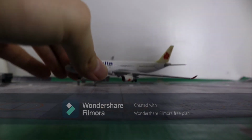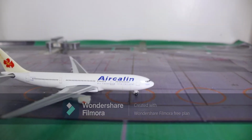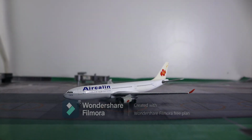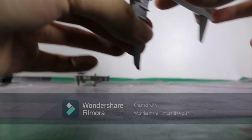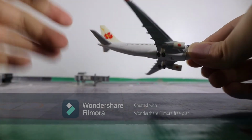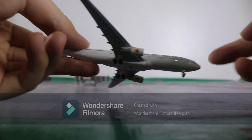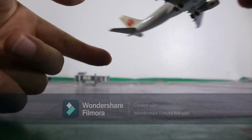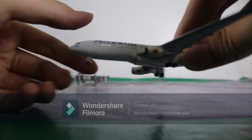Okay, so here it is. Herpa Wings Calin Airbus A330-200. My first impression of this model is pretty nice. It's quite detailed. It's quite a great model, even though this is a bit old. Okay, so let's review.